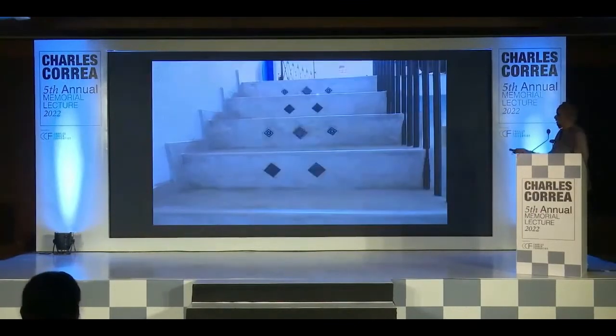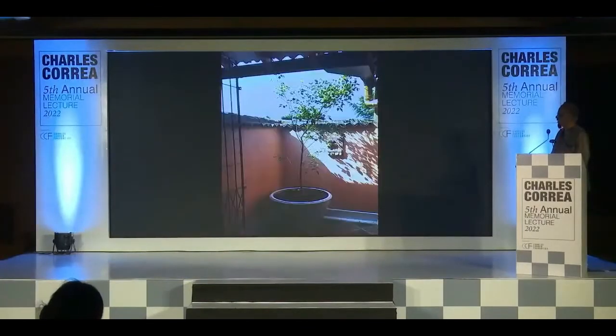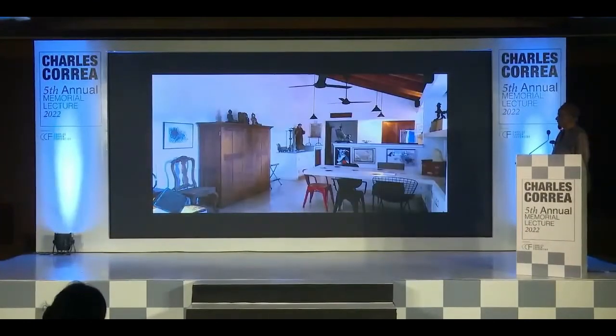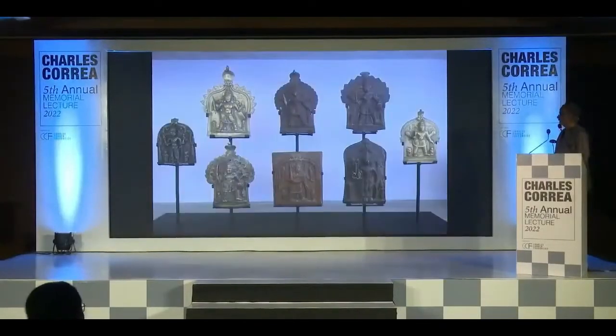Next. So now we go upstairs. Next. That's his terrace. Next. That is the view from his terrace. Next. That is the upper room, which I have now, I use it as a library. So this is our dining room and the kitchen. The kitchen is not used. Next. That's a living room, upper living room. Next.